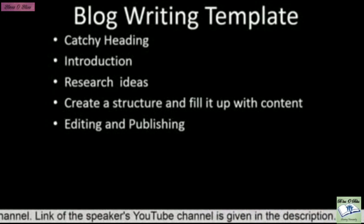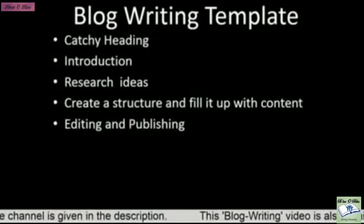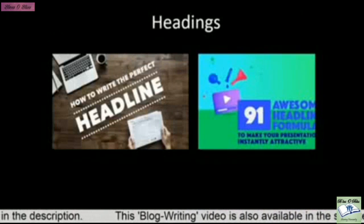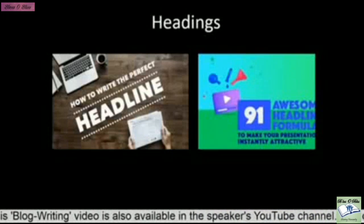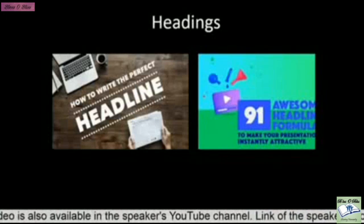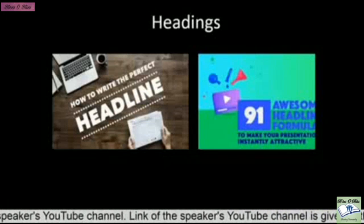A catchy headline includes words, thoughts designed to catch someone's eye and get that person interested in reading what follows next. A blog title needs to be more descriptive than the title of a content. Meaningful images, captions could be added. Here is the example in the slide, how to write the perfect headline, and the next one is 91 awesome headline formulas. These images really attract the readers. This is the way blog writer has to frame the headlines.